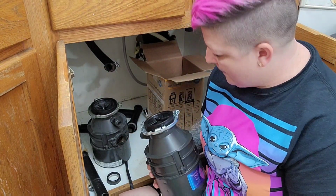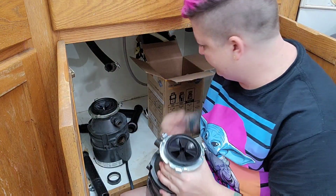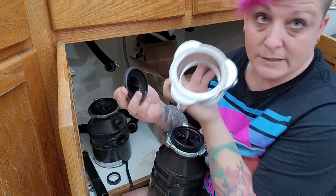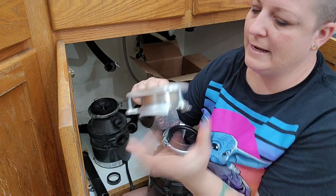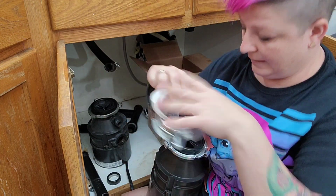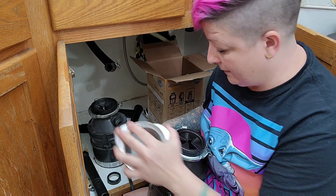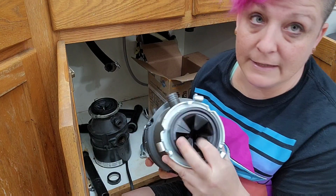Okay, so because I already have the top apparatus up there, basically this part goes in your sink, right? Like if you want to take it all apart. And then right here is where the garbage disposal goes. So you literally take this and just twist it on there, basically. See, machine and everything, it's all set up.